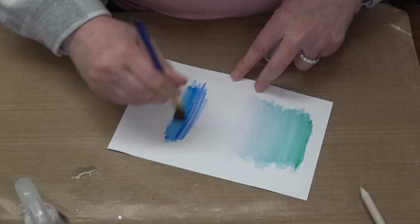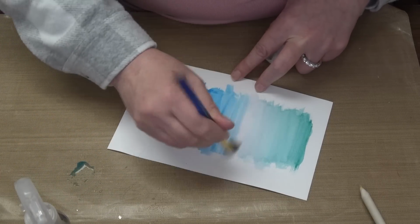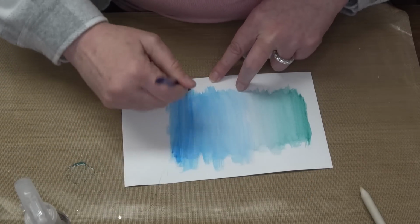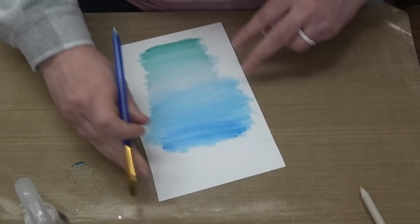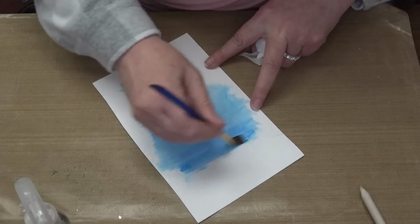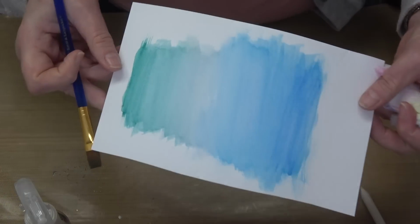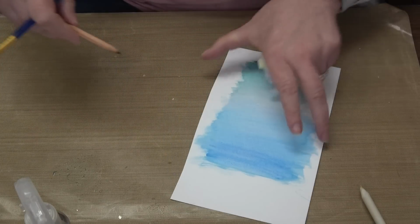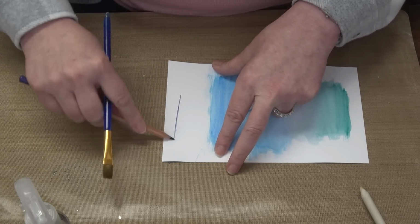I'm going to make it into a paint. And then I can start pulling it. And blending it. And let's do one more just for the heck of it. I'm not going to start here or here because my paper is still wet. So I'm going to start down here.